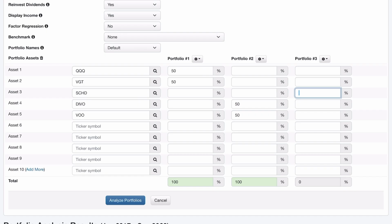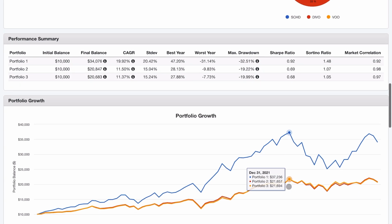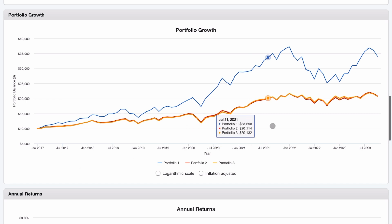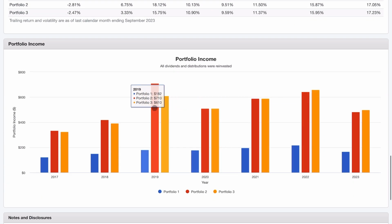And let's go ahead and integrate SCHD into the more conservative portfolio first. So portfolio 2 is the old one, DIVO, VOO, and portfolio 3 is the new configuration. And we can see how it impacts the line. And we can see here that SCHD really doesn't add that much, even in terms of the portfolio income, that's right here. And again, not that much of a difference.